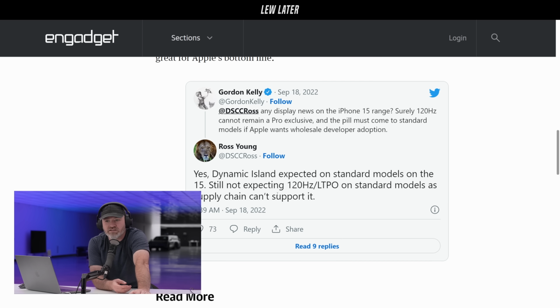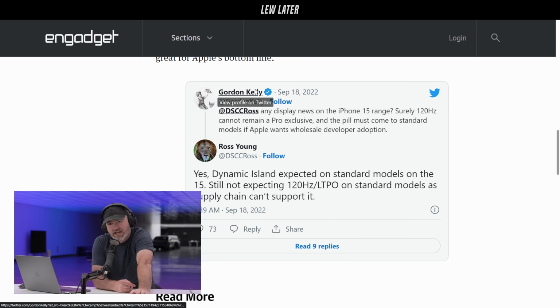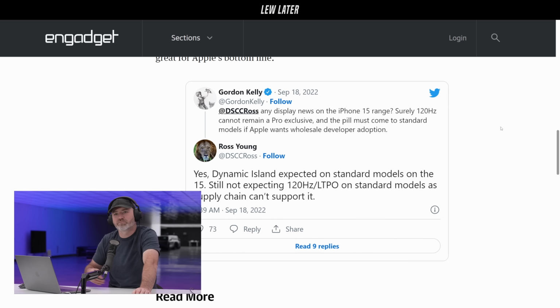Yeah, 120 hertz LTPO on standard models. Supply chain can't support it, according to Ross Young. And look, our old pal Gordon Kelly is in the chat. Any news on the iPhone 15 range? Surely 120 hertz cannot remain a Pro exclusive, and the pill must come to standard models if Apple wants wholesale developer adoption. See, he's going after him.